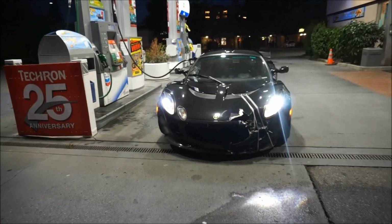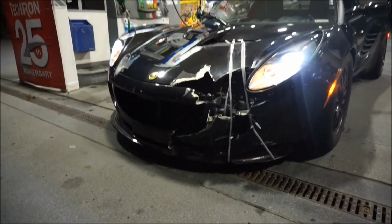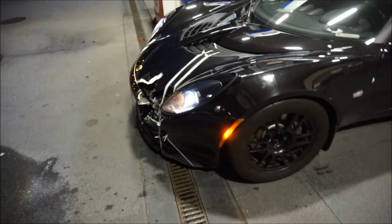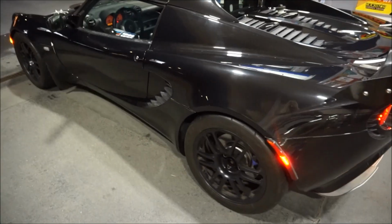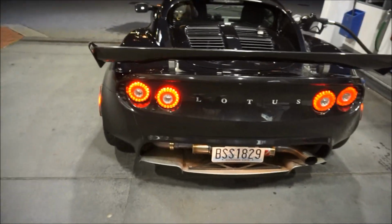Let's take this tour. First up, don't let the Lotus catfish you. It's gonna be all handy dandy by summer, but it is a fixer-upper. Look at the tires, sleekness.